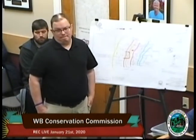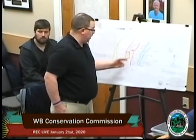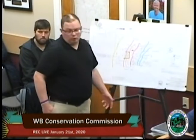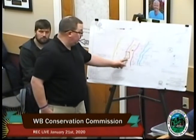See where the driveway comes in? Yep. What happens if you move the garage down the driveway? I'm still within 100. No matter where you move it, you're going to be covering the front of the house, and you're going to still be within 100. This is the inner 100-foot riparian. If you move it further down, you're going to be in it more. No, if you move it closer to the street, then you're going to be even more into it.